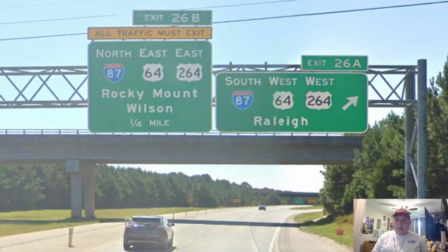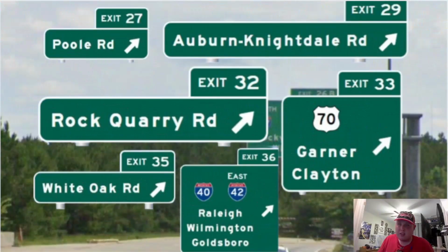And this is the current northeastern terminus of Interstate 540, as this portion between this exit here and Interstate 40 exit 310 is currently under construction and will be open within the next few years. These are all the interchanges that 540 is going to need once this new section opens up in a couple of years or so. Some major highways include US 70, Interstate 40 and 42, along with a bunch of smaller local roads.